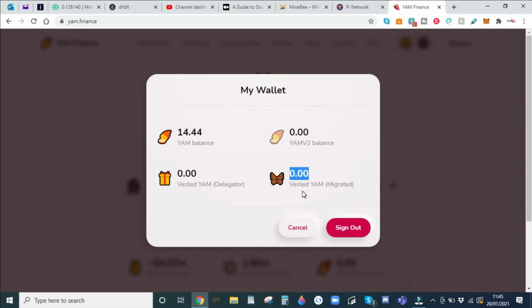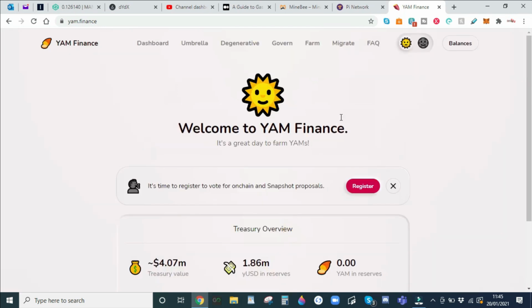Now that was the disappointing thing. I had 24. So yam version 1 I had 80. When I migrated to version 2 I had 24. It fell to 14 back to yam. I've only got 14 left, but I'm now not complaining. So you can check your dashboard.